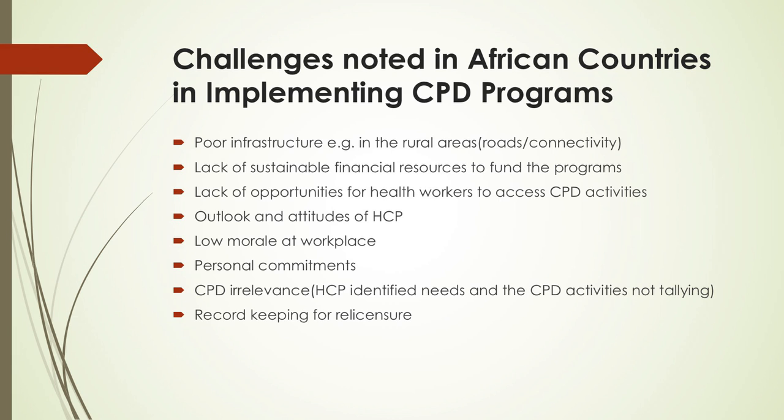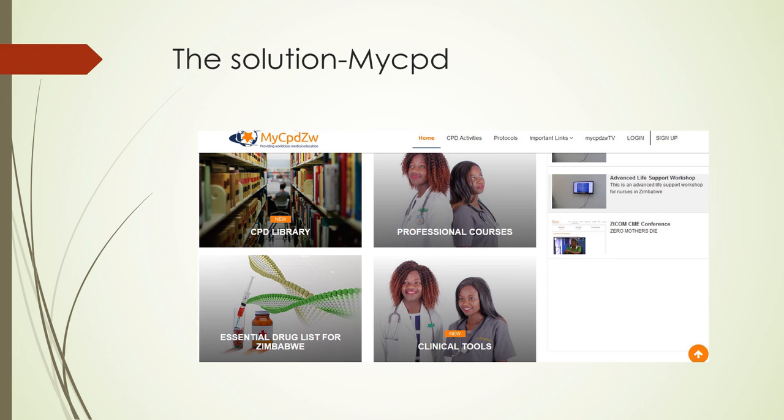So when we came up with this solution, we wanted to address, one, access to CPD, and at the same time deal with these challenges which have already been noted. So this is just a snapshot of the solution, where you find that there's a module for a library, a module for professional courses, for an essential drugs list, and also another module for clinical tools. I will show some of those things.